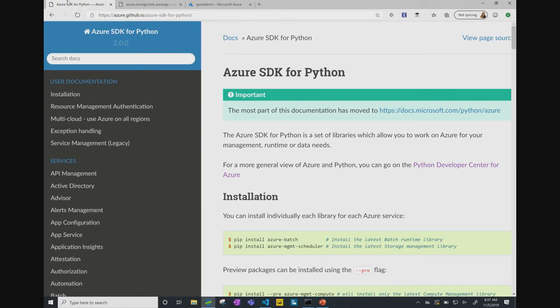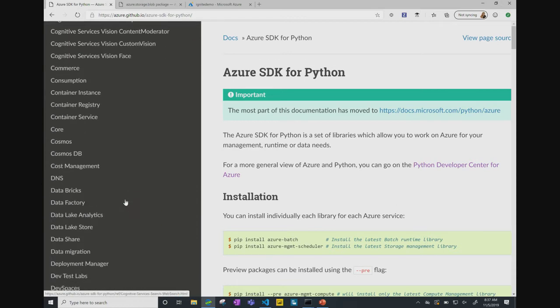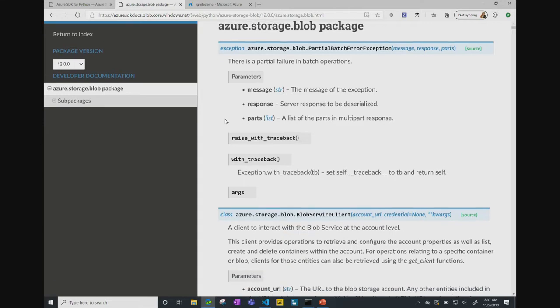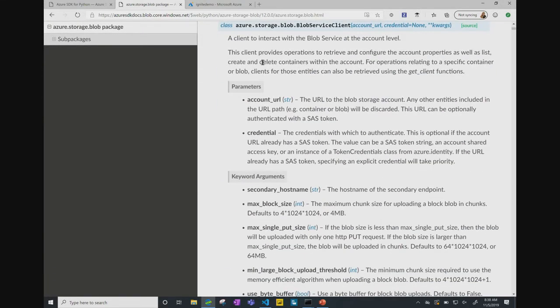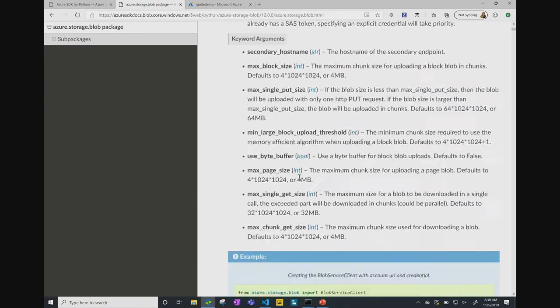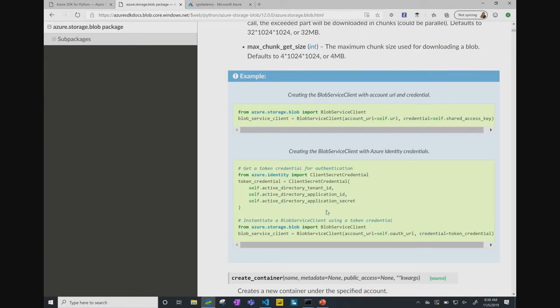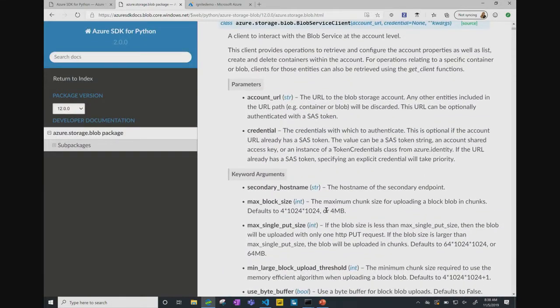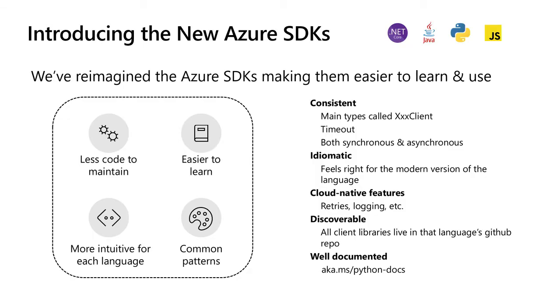So you can have an idea of what you can see, and you can browse through different services. Another example of that would be specifically for storage. You can see for the main service client, you have all of the parameters, everything described, as well as examples of how to actually incorporate that in your code. So if you want to check it out, you can always go to aka.ms/Python docs.